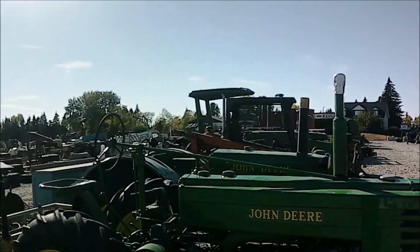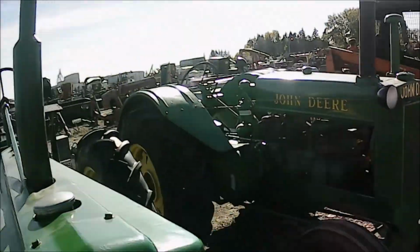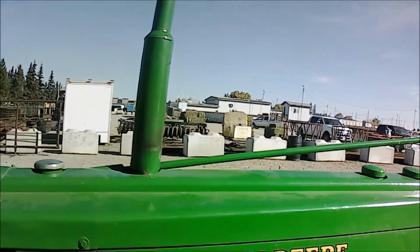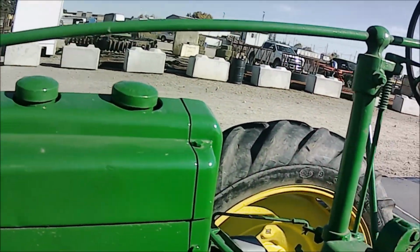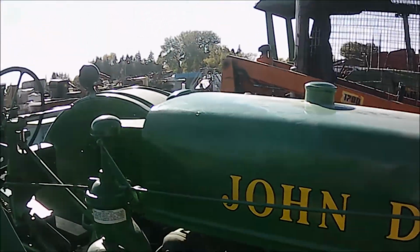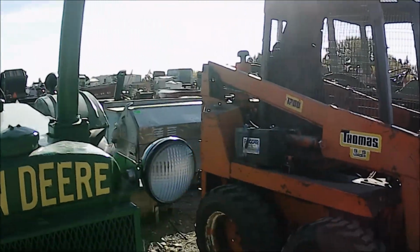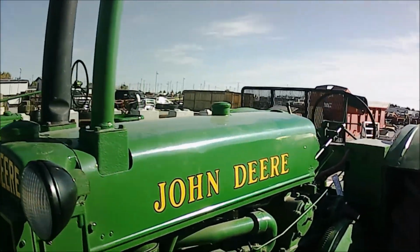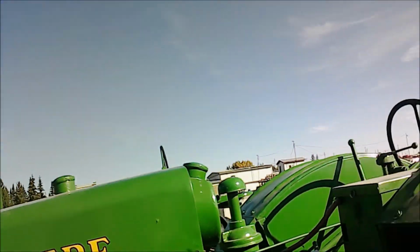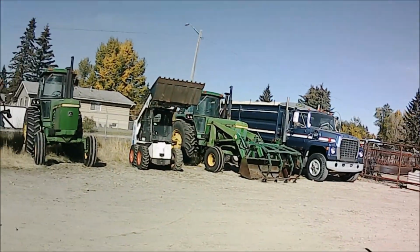Here's a John Deere H, the hand start one, I think. Neat little tractor, actually the smallest horizontal 2 cylinders they made. Here's an unstyled AR. Isn't a bad tractor. These are more of a 4 size than a 6.